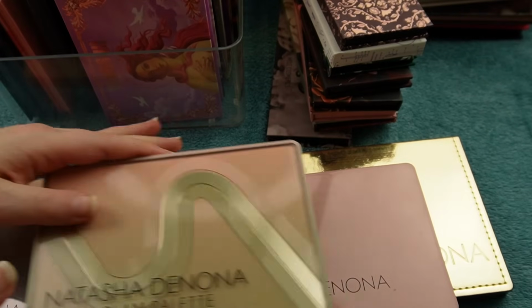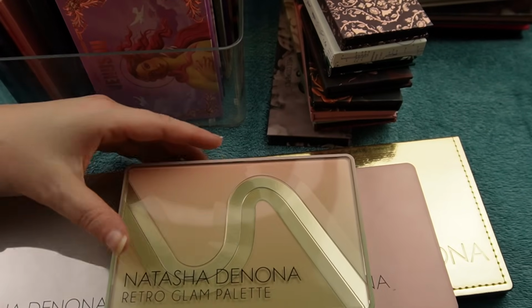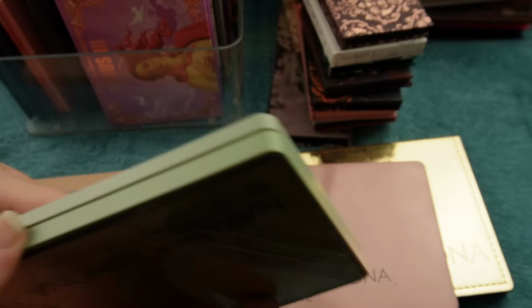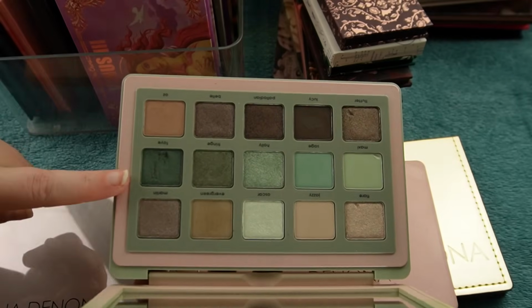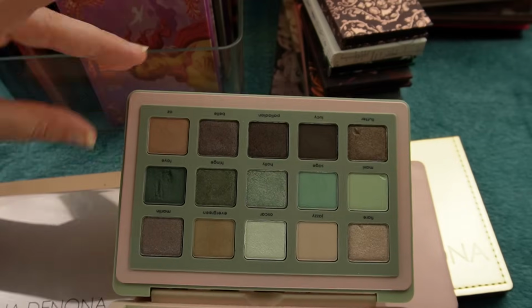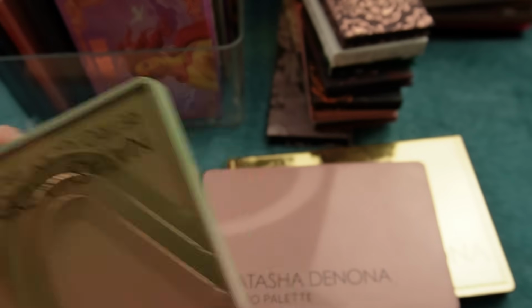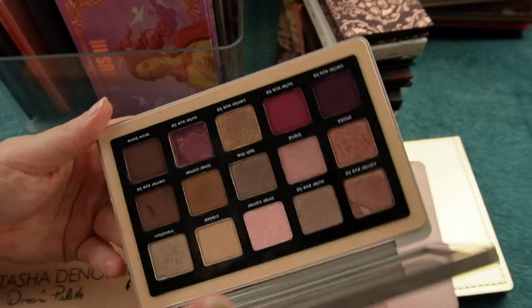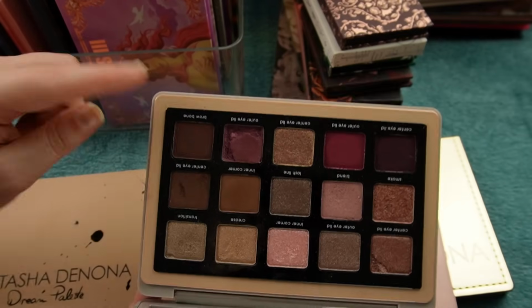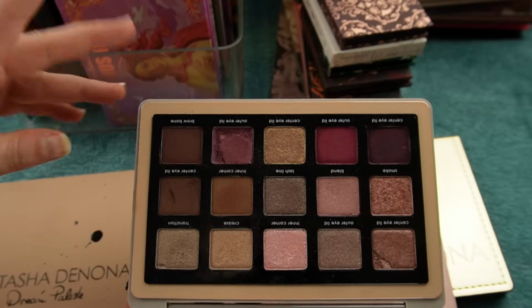Now when I start opening these up, none of these have the original color stories anymore because I've reorganized mine. Retro Glam, I already mentioned several times. I've reorganized mine. I put in cool tone neutrals with the greens. These are some shades from the Glam, the Retro Glam, and then some other random things. Liking the color story a lot better now. And then the other Glam palette, I've put in some of the berry shades I have. Some of these are also from the My Dream, and then some more neutrals.